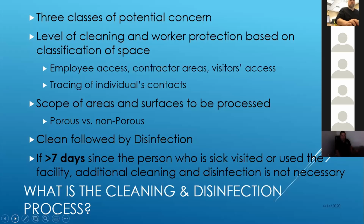Scopes of areas. Generally, you're going to have two types of areas. You're going to have those that are porous surfaces, such as carpeting, chair cushions, cubicle fabrics, draperies, any of those sort of items. And then you'll have non-porous. Those are desktops, countertops, any other hard surface. And they are handled somewhat differently.